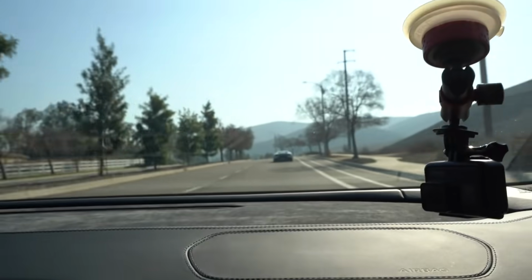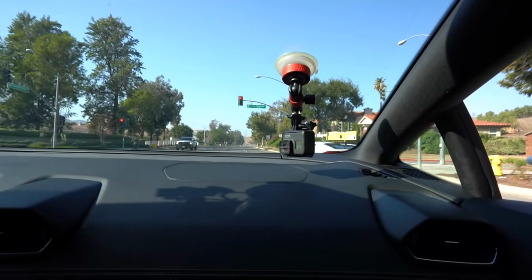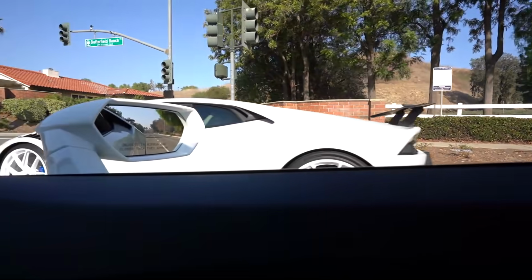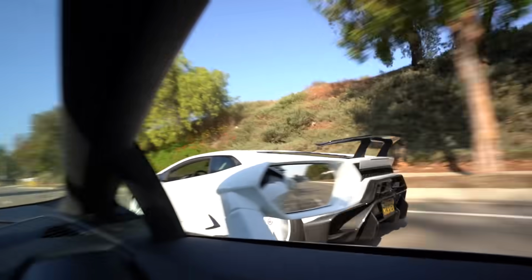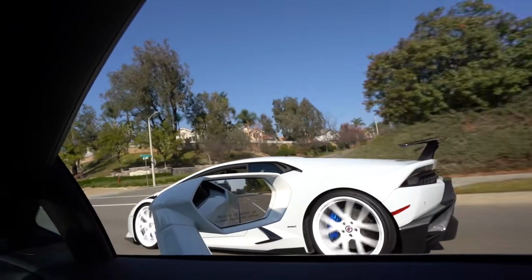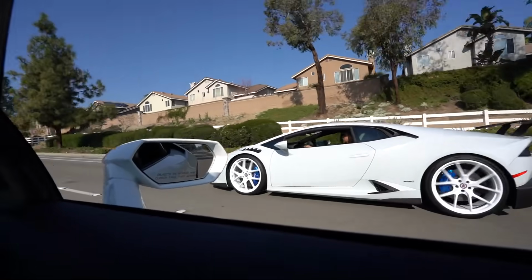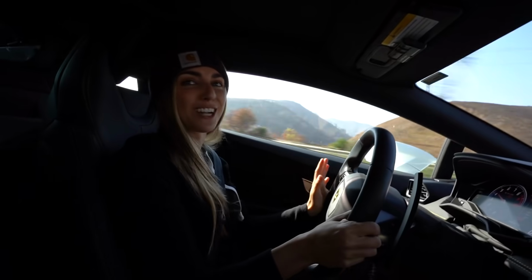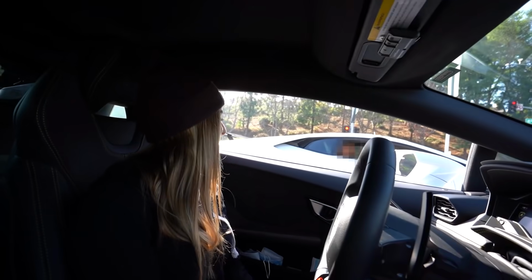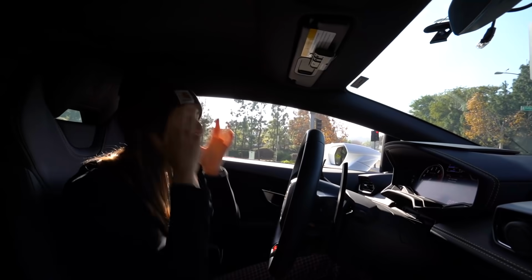Definitely pulls. Oh, this pulls. What's the retail on one of those? More than you can afford. I thought I knew what I was gonna buy, and now I don't know.